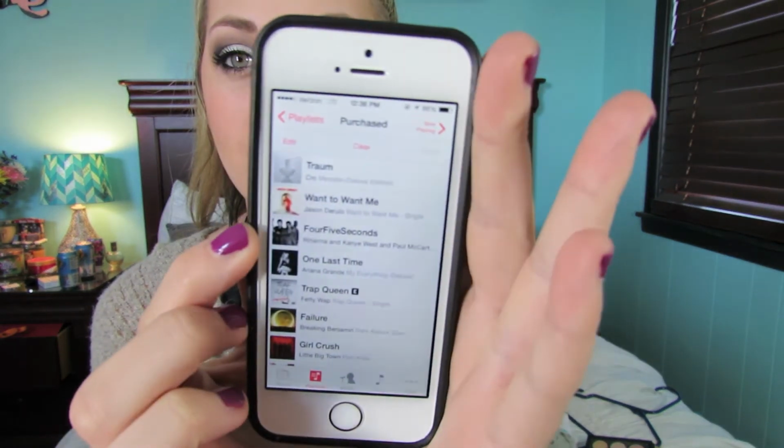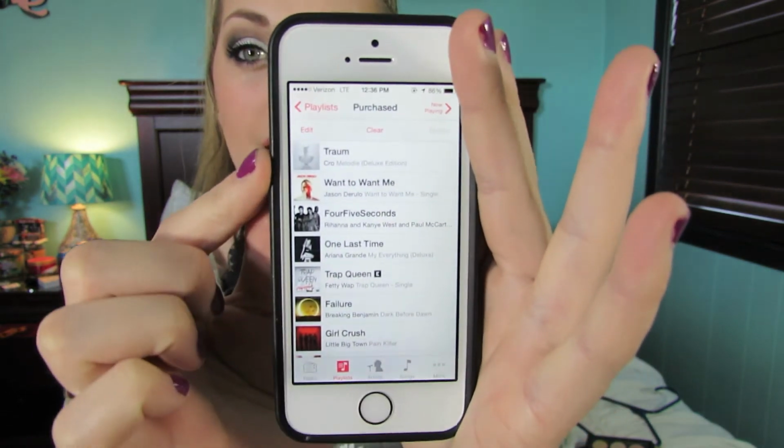Here you can see the songs I like, but this is the one that A-Dubs had at the end of her videos. I really like Want You to Want Me by Jason Derulo, Four Five Seconds with Rihanna and Kanye West, One Last Time, love that song, Ariana Grande, Trap Queen, obsessed. Then I Want You to Know with Selena Gomez and Zedd, Hey Mama, David Guetta, I Don't Mind by Usher, Supposed to Be by Omarion, Where Are You Now, which is Skrillex but also Justin Bieber, Nobody Loved by Tori Kelly, Paper Hearts by Tori Kelly.